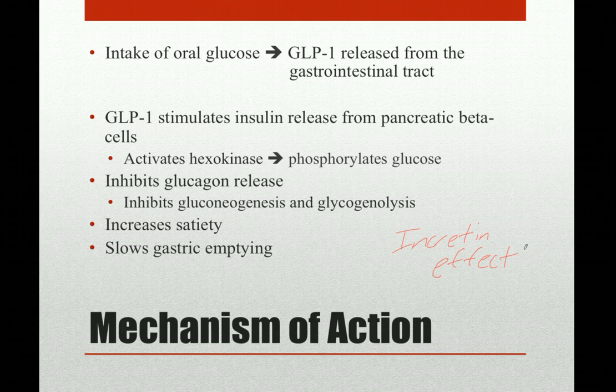The incretin effect is a result of certain peptides that are released from the gastrointestinal tract after glucose is consumed. One of those peptides is GLP-1. GLP-1 receptors are located throughout the body, and they're responsible for various functions. When GLP-1 binds in the pancreas, beta cells are activated to increase insulin release. The insulin will allow for an uptake of glucose into the cells, and then the enzyme hexokinase will also be activated, which will phosphorylate that glucose and trap it inside the cell so that it can be used for the production of ATP or to be converted into glycogen for storage.